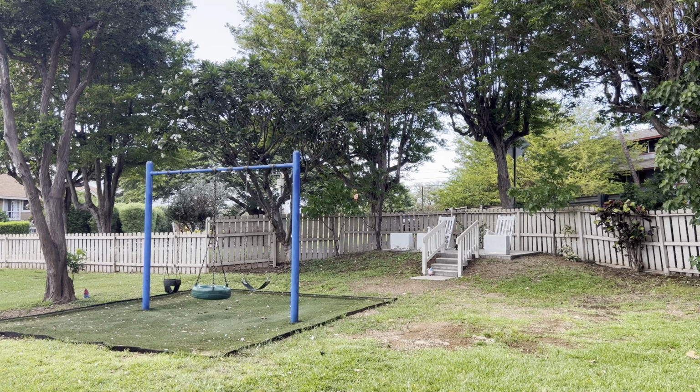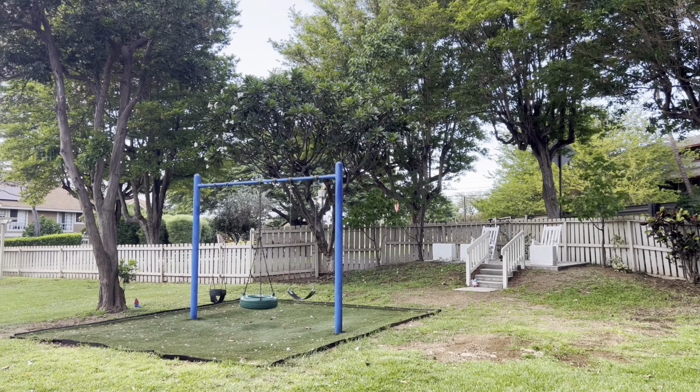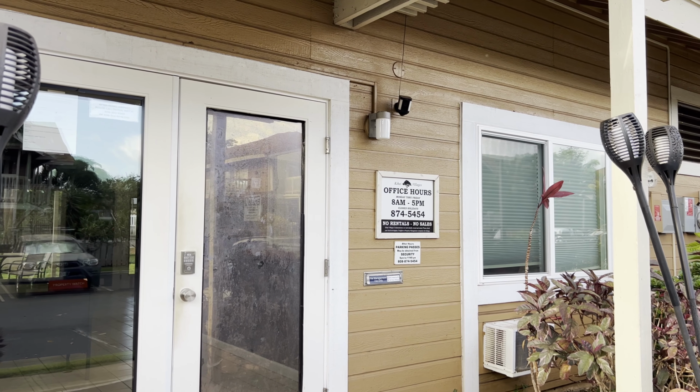Community is where Kihei Villages really shines. They've got a clubhouse, a playground for kids called a tot lot, and even a conference room. It's set up for people to actually live here, not just rent for a weekend. And that's also reflected in the rules. Vacation rentals are not allowed. That means it's all owner-occupants or long-term tenants. I believe it's actually 70% owner-occupied.